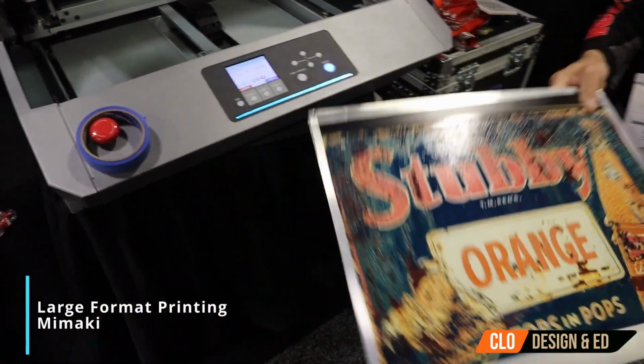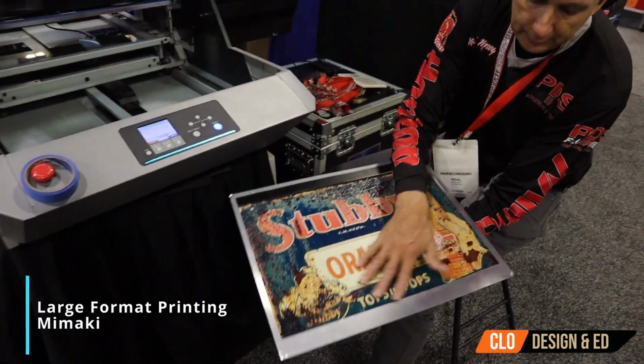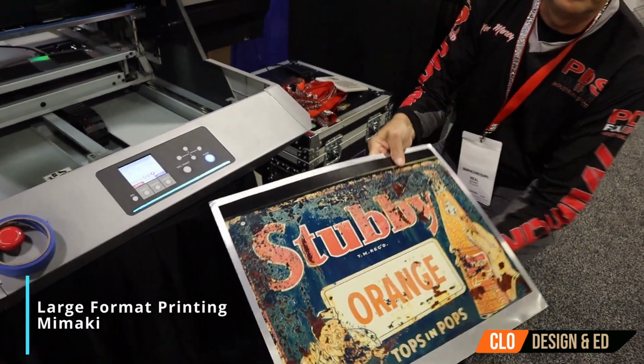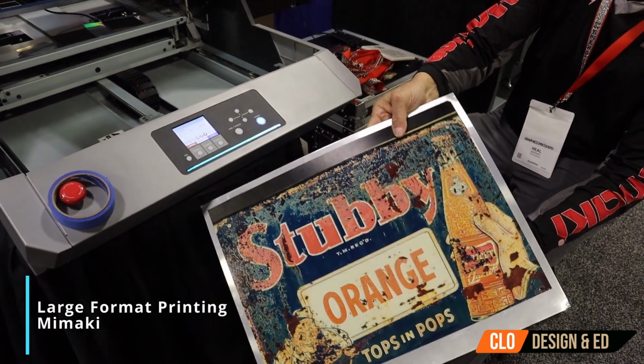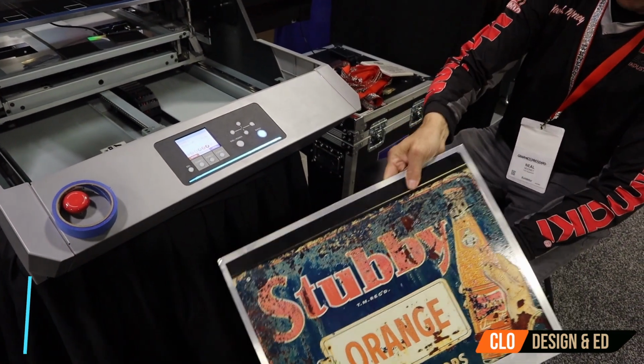So this old rusty sign, it feels like it's old and rusty. People think it's real when all it is is a replication of a picture of an old rusty sign. It's amazing. So this is on aluminum. You can print it on anything.